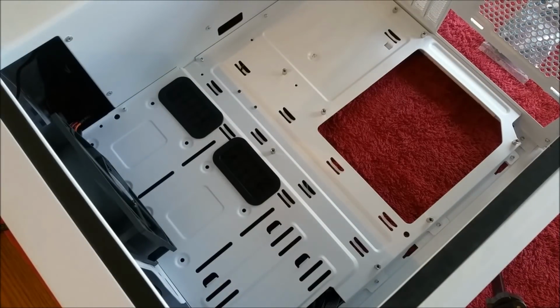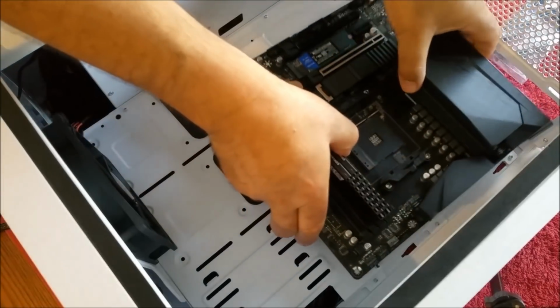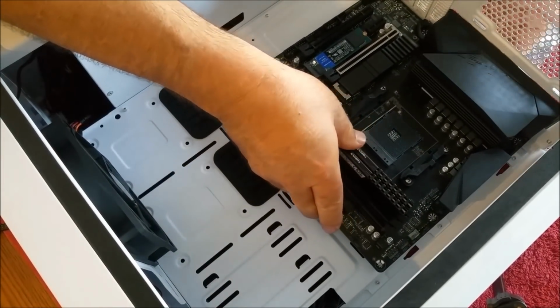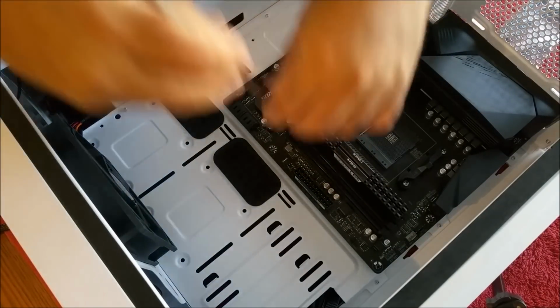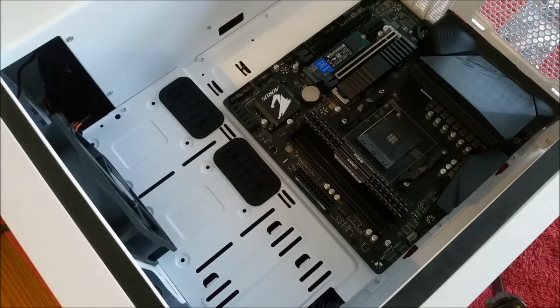And again, I'm kind of regretting it because we haven't got the CPU yet, and I didn't want to put this in until I had the CPU. But beggars can't be choosers. I've got no room. And so we're just going to start these. And you can see they're all black and they're finished off quite well.